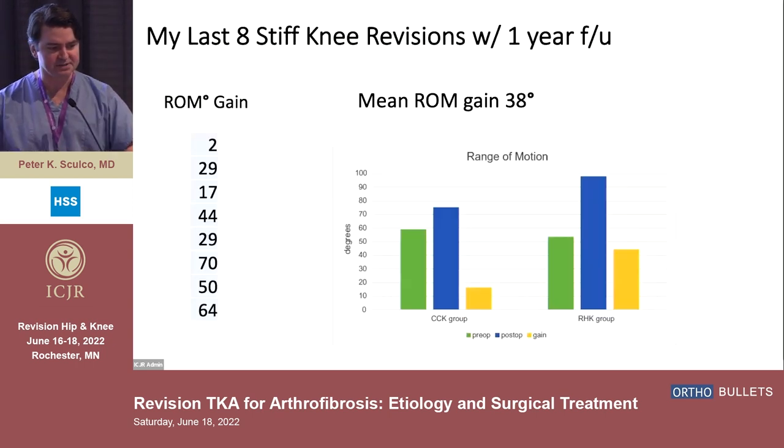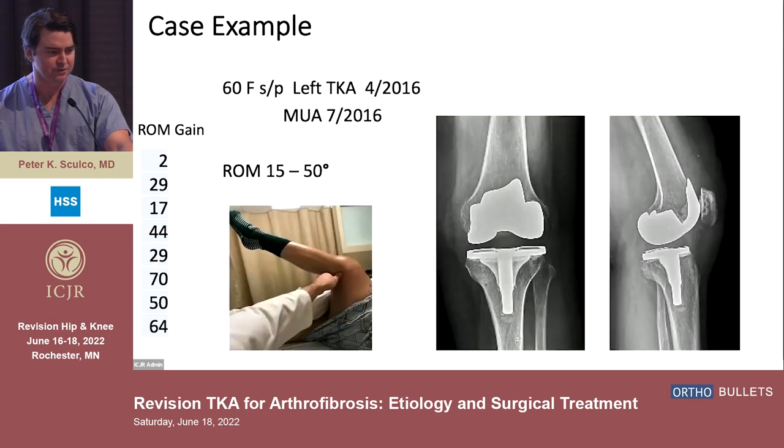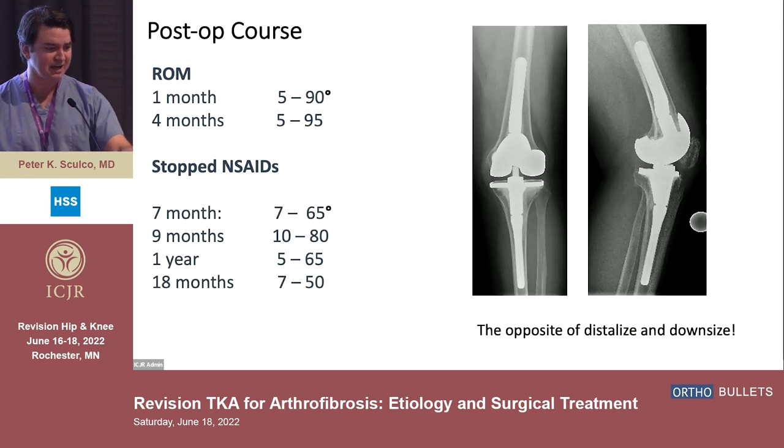Just showing you my numbers. These are a few cases out to a year. Mean range of motion gain for me is 38 degrees. I've had a couple failures I'll go through quickly here. Just showing you this one. I did a CCK. This is my last CCK revision I did. Did well. Then she got stiff again.